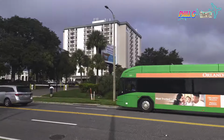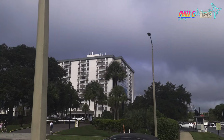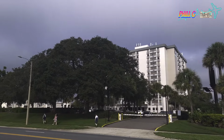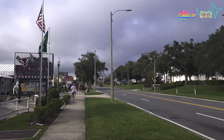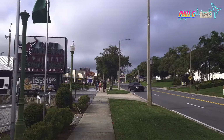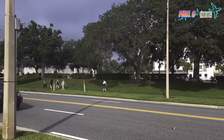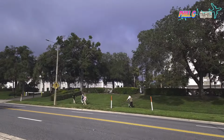So on our right is the first part, the tower part of the Avante Palms Resort. I think it was the Avante International, but it's Avante Palms. It's a very big resort actually, that one. And I have eaten what's going to be on our left in a second. Cafe Mineirão, Brazilian steakhouse. I have ate there only a couple of days ago actually. Did the all-you-can-eat buffet, only $19.95. Very nice. You have a tour of that as well, by the way.